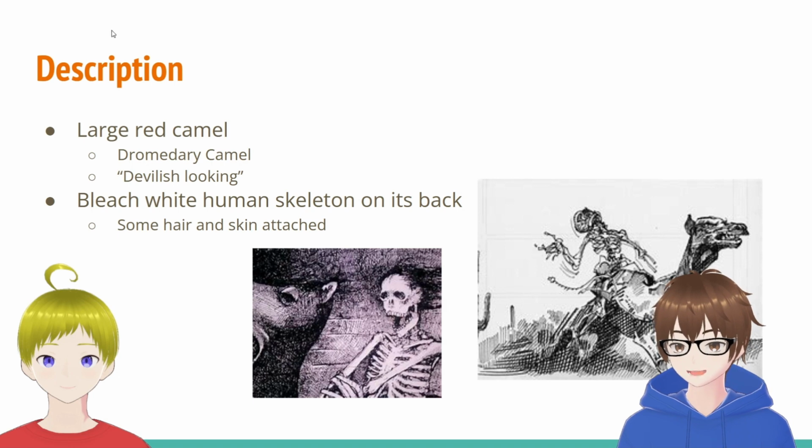So, starting out, a description of the beast. It's a large red camel, a dromedary, so one hump, and people would say it was devilish looking. I think possibly because of the skeleton that was on it. It had a bleach white human skeleton on its back with some hair and skin attached, and you can see some pictures that people have drawn of it on the YouTube video. Do you have anything to add, Austin?